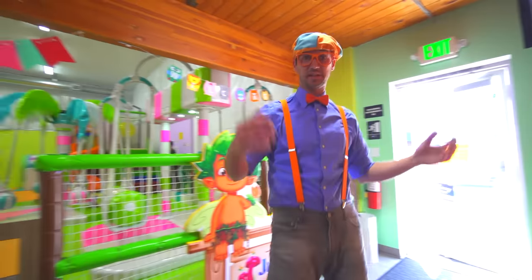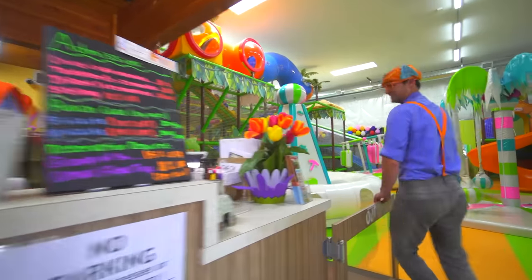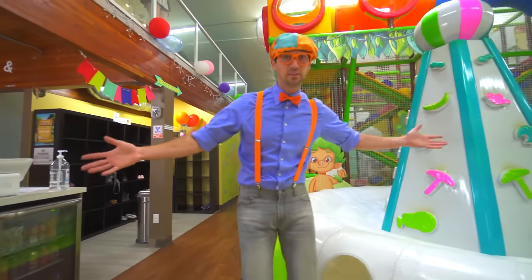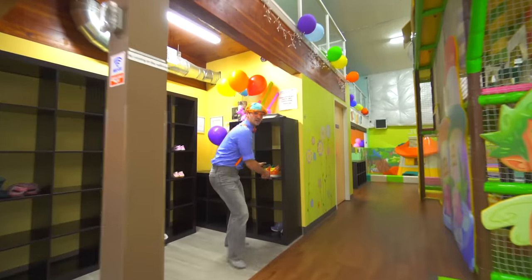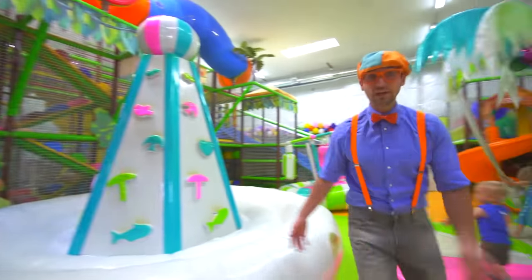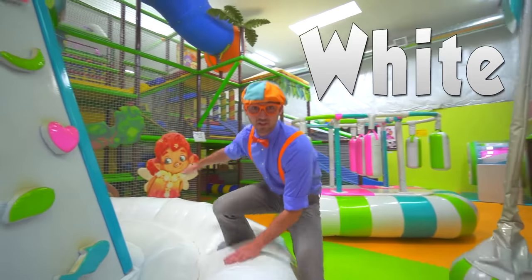Today we're at Just Play in Issaquah, Washington. Hey! Hi, have fun. Thanks. Okay, come on. First things first, before we play, we need to take off our shoes. Now that they're in the cubby hole, whoa, we get to play. Whoa, look at this. This is the color white, and you can climb on it.